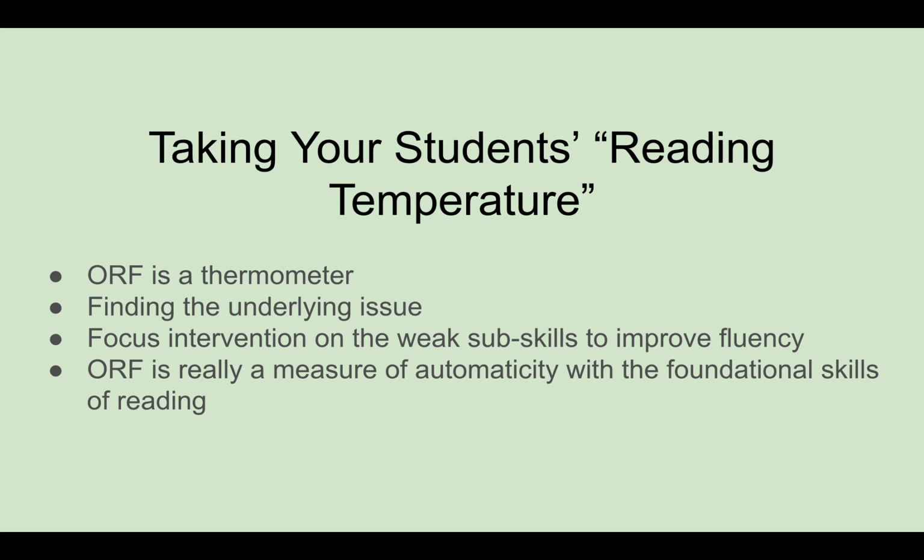Intervention must be focused on the sub-skill that is weak. So the task is to identify which foundational skills are missing or still difficult for that student. For example, a letter sound assessment will show if a student is struggling with a particular digraph. A decoding assessment will show if a student has a decoding weakness, such as vowel teams. A phonemic awareness assessment will reveal if that student is struggling with one of the required phonemic awareness skills to become a fluent reader. When the focus of teaching is on the sub-skills of reading, the oral reading fluency rate will go up as a result of that intervention. Remember that oral reading fluency is truly a measure of the student's automaticity with the underlying foundational skills of reading.